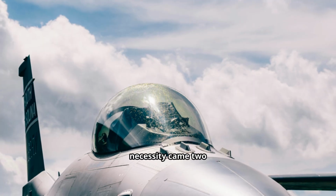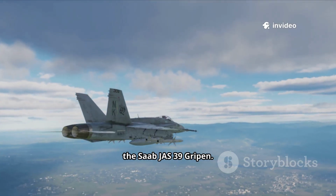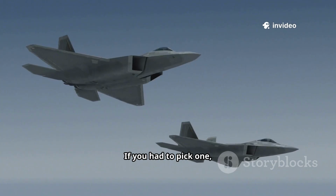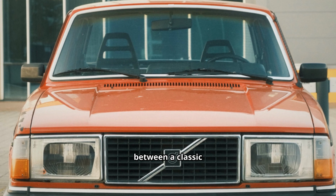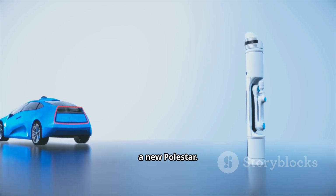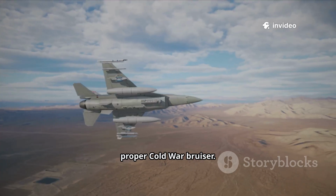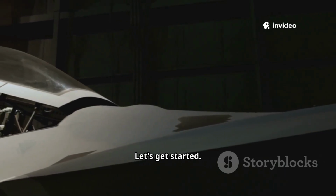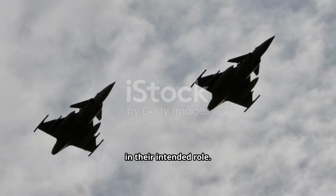Out of this necessity came two jet fighters, the Saab 37 Viggen and its successor, the Saab JAS 39 Gripen, and if you had to pick one, which is actually the better machine? Like choosing between a classic Volvo 240 estate and a new Polestar. Both are deeply Swedish, but from entirely different worlds. The Viggen is a proper Cold War bruiser. Let's get started.